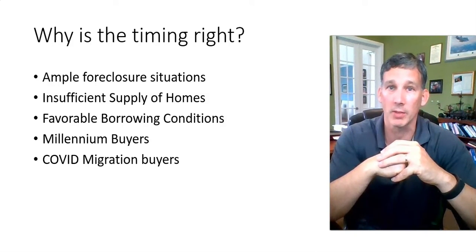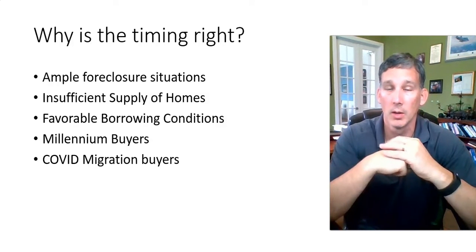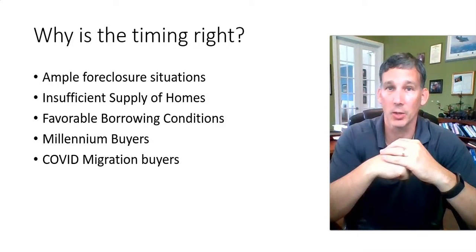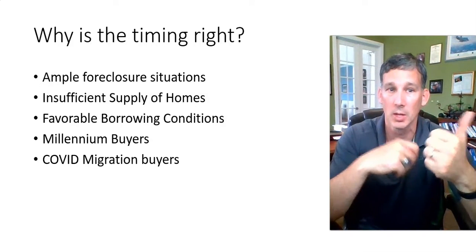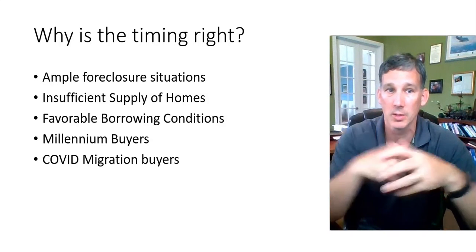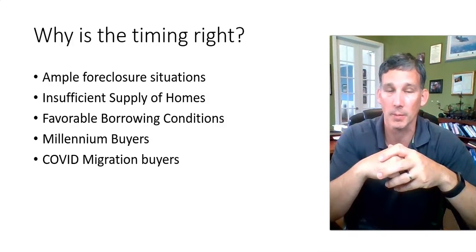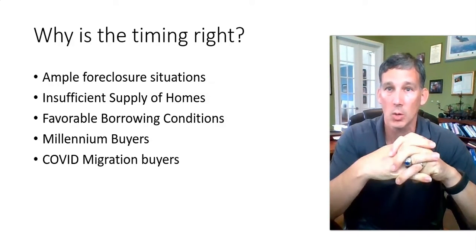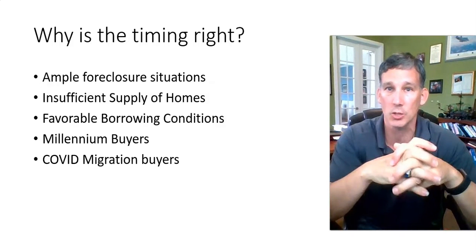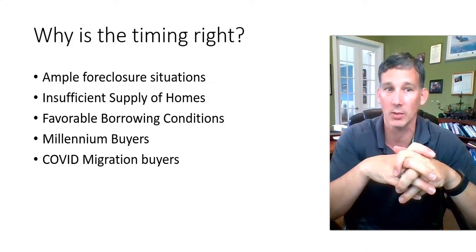Millennial buyers are driving the market. They are ultimately entering into their buying years, and so the fact that there's undersupply in the marketplace and there's ample buyers is what's driving prices up. And it takes a long time for houses to get built nowadays. With supply chain disruptions, it's going to take even longer.